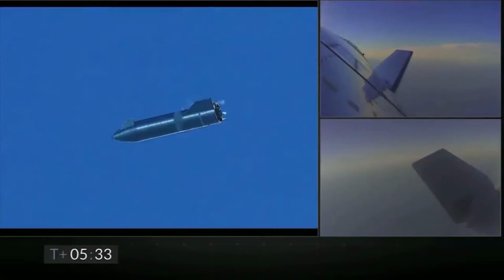During this flight, the Starship did travel out over the water and is now making its way back in towards the landing and launch site in the SpaceX facility at Boca Chica, Texas. The bottom right camera has now switched to a view of one of the forward flaps, so we can see how they work together to control the Starship.